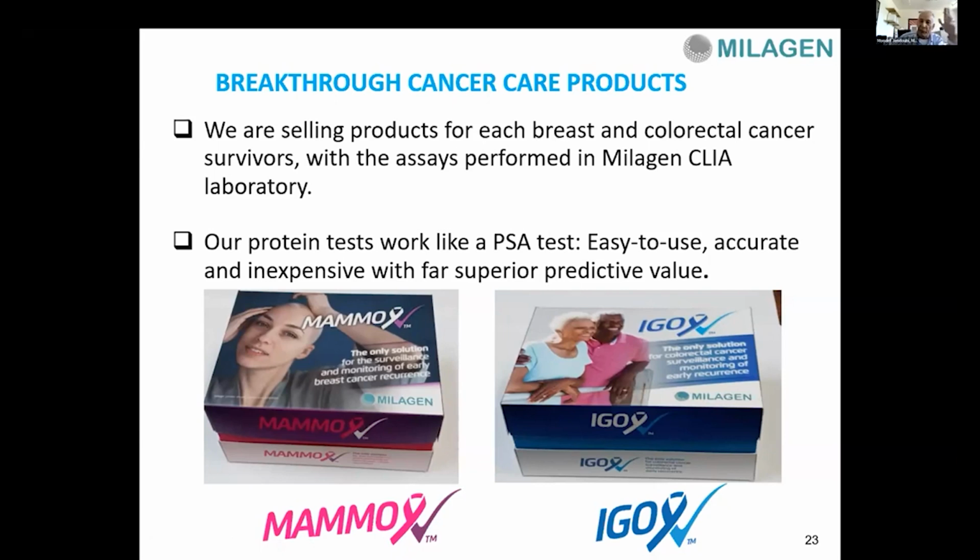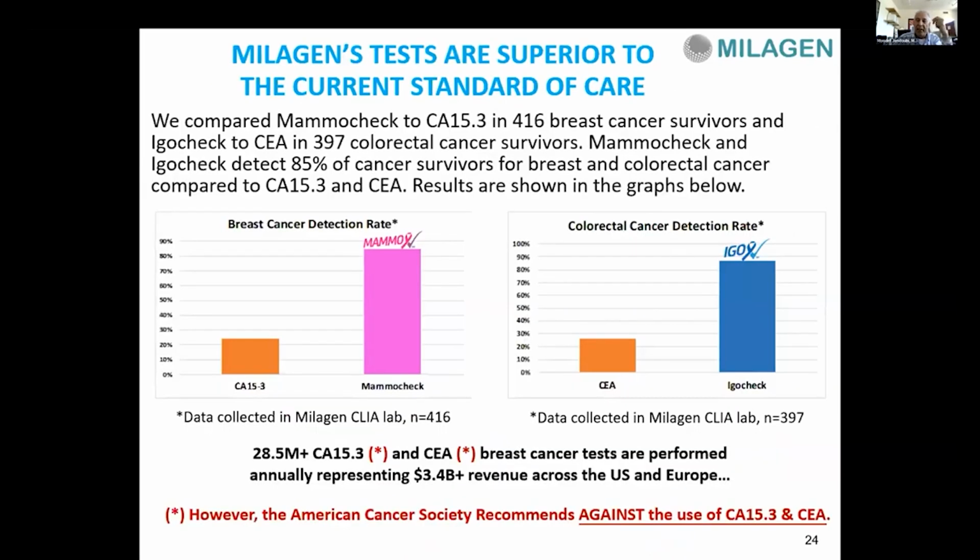So the test is really protein-based. It doesn't have an algorithm. It works yes or no, the same way the PSA test works, the same way the pregnancy assay works. So it's a protein-based, one biomarker secreted in the blood. Previously, we have done a study to compare.